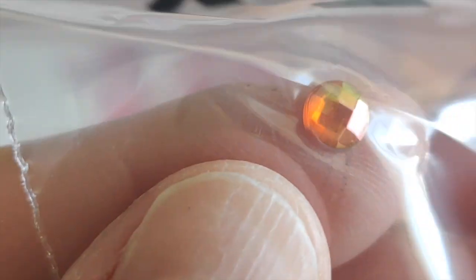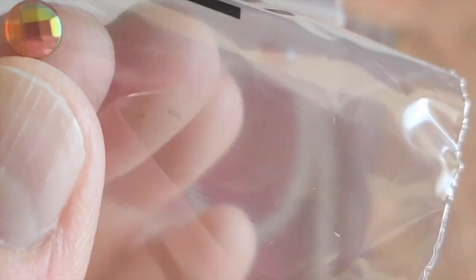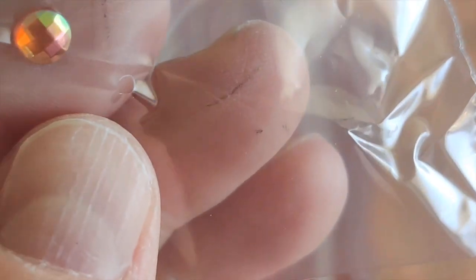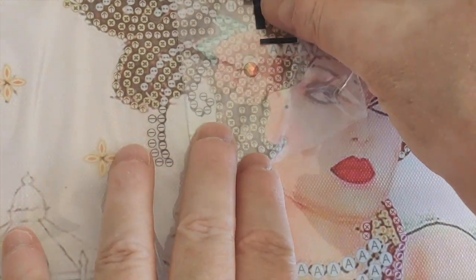And then we have one of these round, faceted crystal drills with the sort of AB type coating. Not AB, I can't remember what it's called. I used to call it polychromatic. I don't call it that anymore. And this goes in her headband. That's the T there that goes right there.